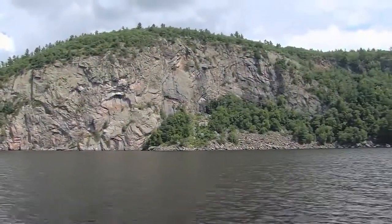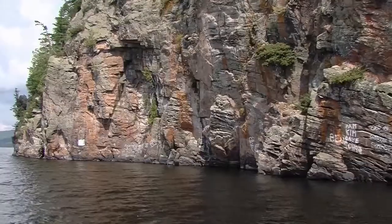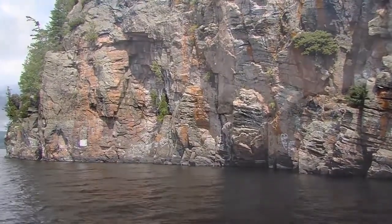A major highlight on the river is Oiseau Rock. It is considered a sacred site by the First Nations. If you're patient, you may be able to see some of the pictographs across its face.